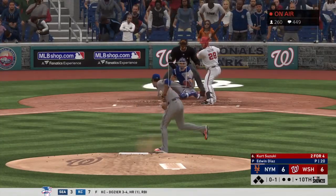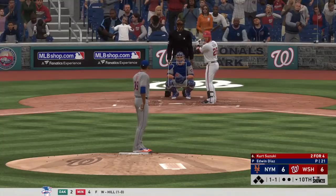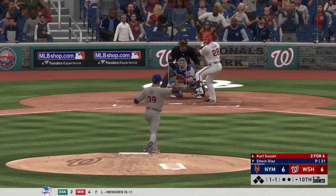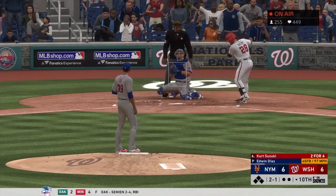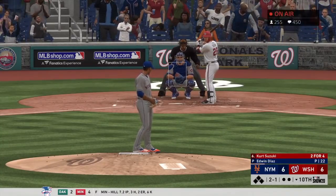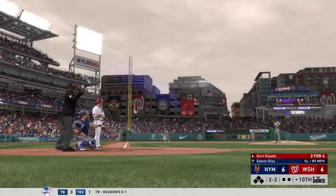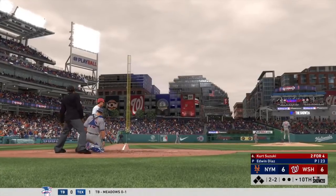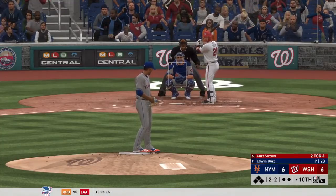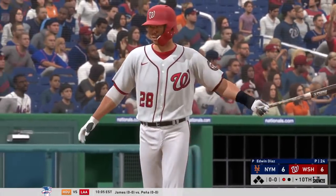Now here it comes. There's a fastball pretty close that time, but ruled a ball. 1-1. And this ball runs away for ball 2. 2-1. An even 2-2 count to the Nationals catcher. Got him. And he goes down on strikes for the 3rd time.